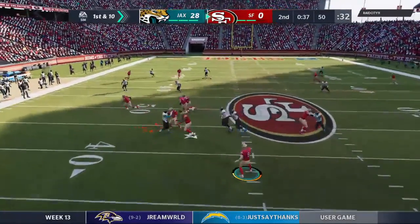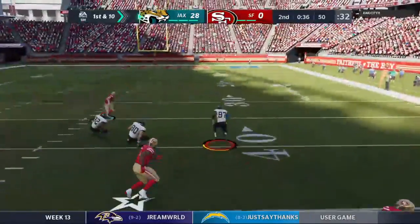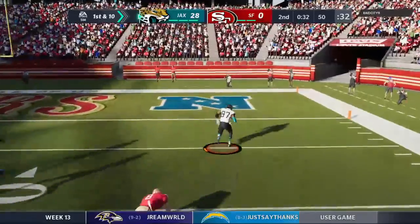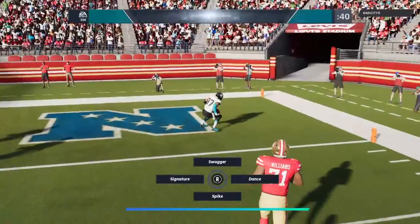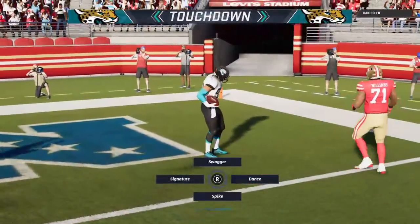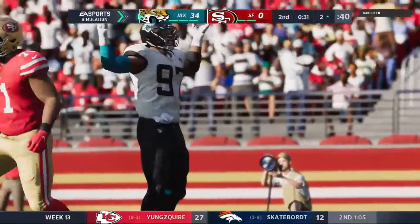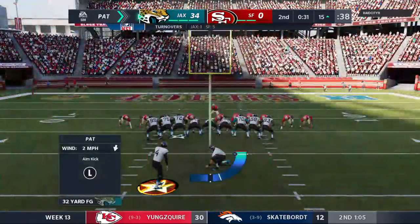From the midfield stripe, they'll look to throw. And some space here. The 20. And he will take this one home. It's a touchdown. So not a good start for this rookie quarterback, already trailing in this first half, and that's going to make things worse.